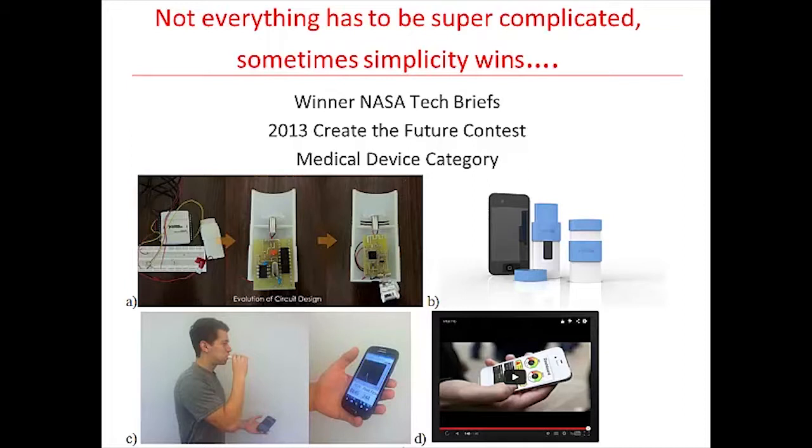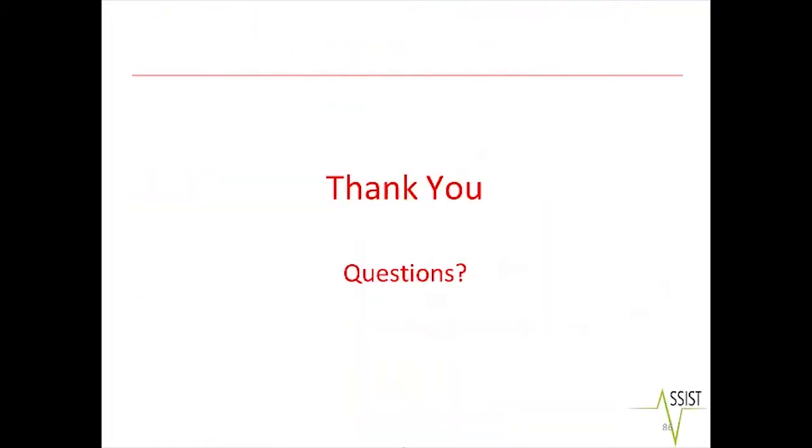And so they entered some contests, and I was very excited to hear that they actually just won the NASA Tech Briefs Metal Provides category for Create the Future contest. I think this is a very hot and interesting area, and there's lots of opportunity, from professors like myself all the way down to middle school students, to understand how technology affects us. And as a grad student especially, this is a very exciting time to be involved in these types of things. So I'll take any questions.